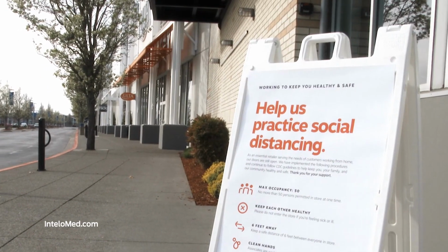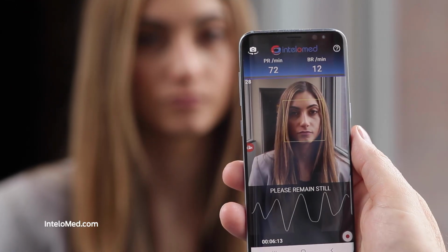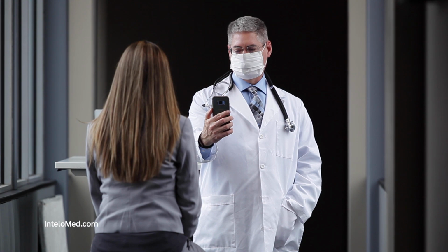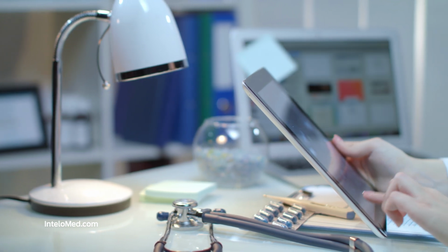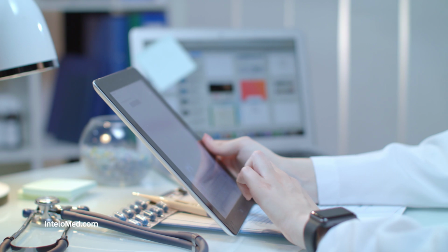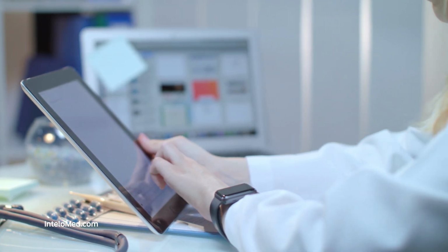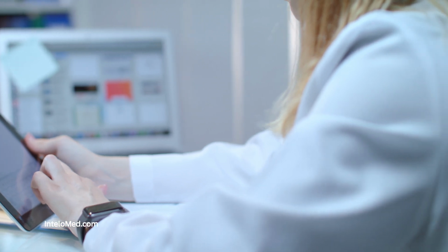Today, safety precautions like social distancing are paramount to protect both patient and caregiver. With InteloMed, a doctor can conduct an exam without contact, simply by pointing a smartphone directly at their patient. Since many healthcare providers have created customized telemedicine platforms in response to the COVID-19 pandemic, it is important to note that InteloMed's technology can be embedded into these platforms.